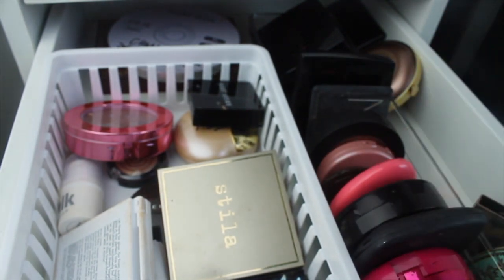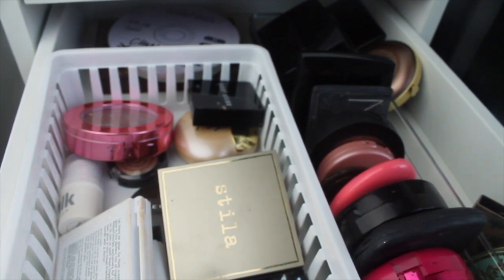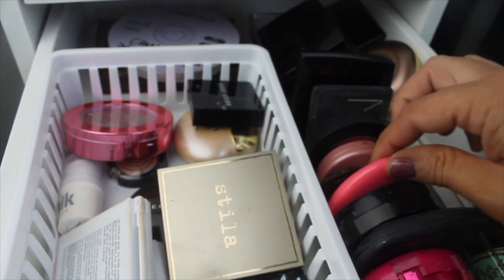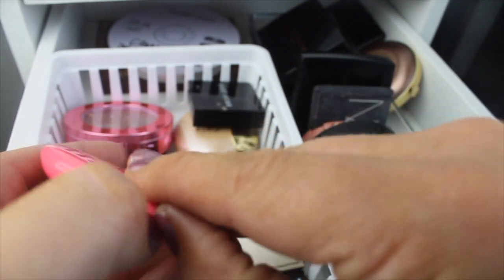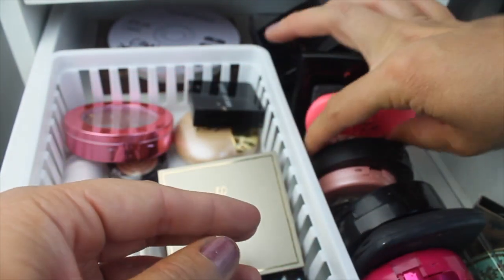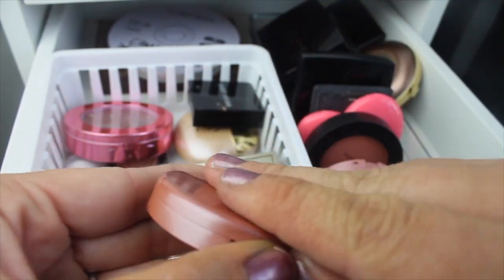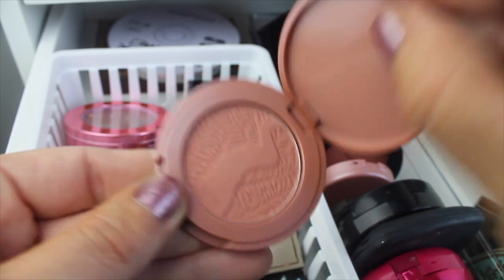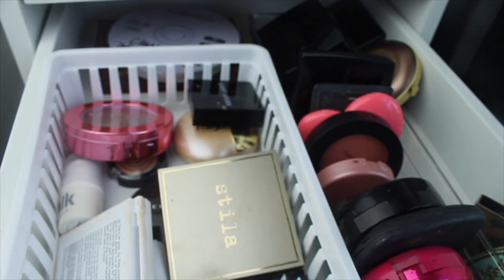And then because I'm using that ABH palette, I want a more nude blush. So when I think nude blush, I always want to grab these two Tarte ones. I don't think that this is nude at all. Let me see. No. So yeah, I want to go to this darker nude color, the Tarte Feisty blush. I know you guys are sick of me pulling this, but I really like it. It's really easy, so I'm going to pull it.